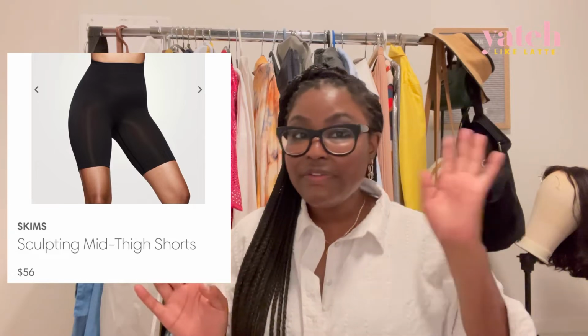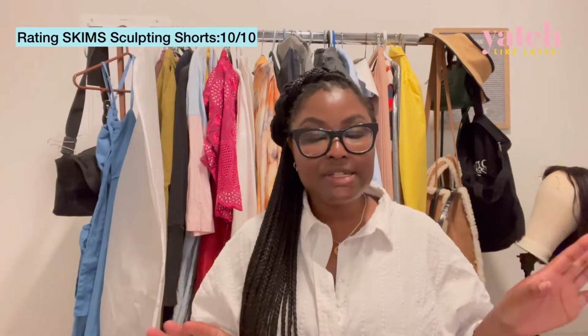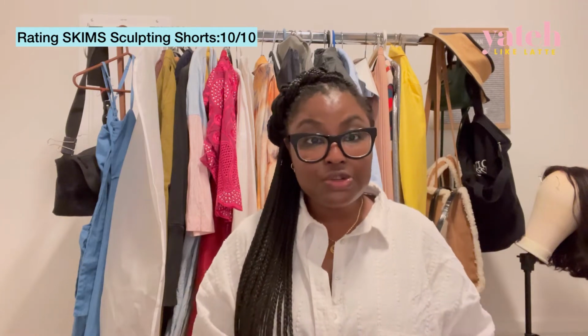Okay, so now for the sculpting shorts. I have a video where I tried them all on. I wore the sculpting shorts under a slip dress, and then I used boob tape for my boobs. And again, 10 out of 10, I found the shorts to be really comfortable. I felt like it did what it needed to do. Now, oddly enough, even though I couldn't wear the sculpting bodysuit with the dress I was wearing, in comparison, I felt like the sculpting bodysuit really held me in tight, but I was able to breathe still, if that makes sense.